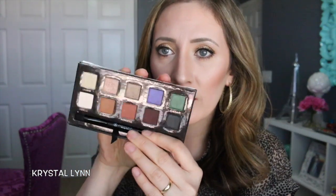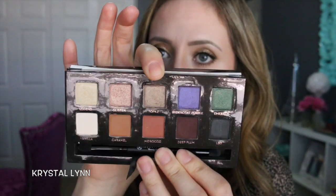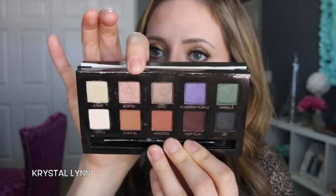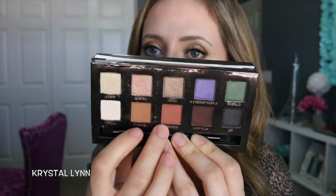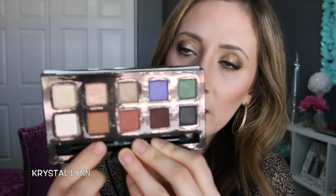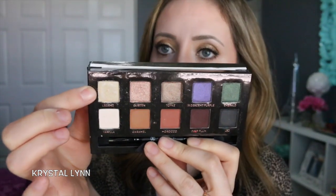So these are all the beautiful shades in the palette, and I paired that e.l.f. shadow in Crusin Chic with this one right here. It's called Topaz. It's just absolutely beautiful. And I wore this one called Glisten, and I wore some of these two mattes down here. This one is Caramel, and this one's Morocco. And then I really love this Legend eyeshadow right here. It's beautiful.